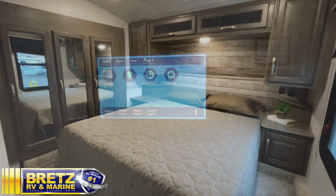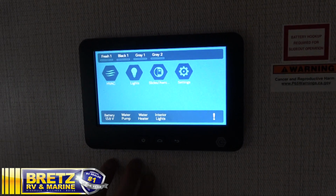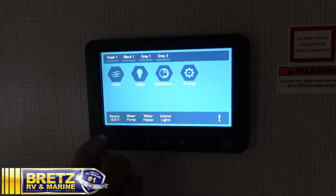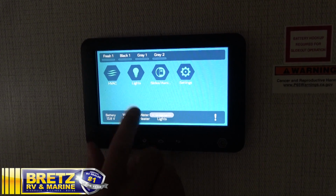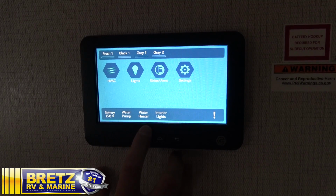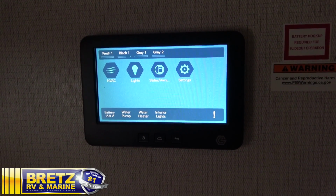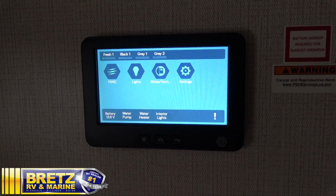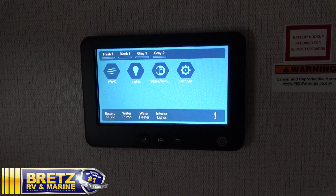This Cougar has the InCommand system, so it's a digital display of just about everything this thing can do. So you have all your heat and air conditioning here, lights, slides, awnings, just about everything. Water heater, water pump, everything down here. You can even connect it to your phone. It'll run two Apple devices or connect to one Android device. It'll even connect to Chevy and GMC trucks.